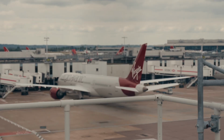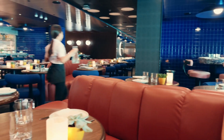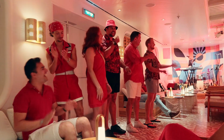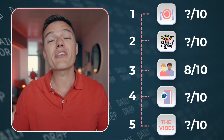If you've ever been on a Virgin Atlantic flight, then you probably know that the staff, or flight attendants in that case, are one of the best parts of the entire experience. And I am happy to say that that is also the case on Virgin Voyages. They are extremely upbeat and friendly, but in a genuine way, and that positive energy definitely trickles down to the passengers, and as a result, everyone on board is just in a really good mood and having a lot of fun. Other aspects of the cruise probably help with that, but friendly staff certainly doesn't hurt. So for the staff, we're starting off pretty strong with an 8 out of 10.